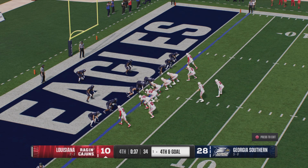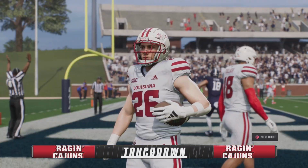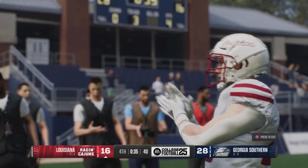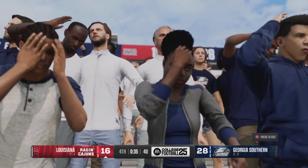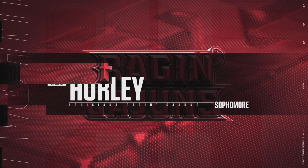A field goal really doesn't do much for you in this situation, so they'll go for it. Into the end zone he goes. Touchdown! Touchdown, Cajuns! And a nice touchdown, continuing to fight, continuing to play. This one, it's pretty much over. Down multiple possessions this late in the football game. It would take a miracle, but nice job by this offense continuing to fight, push the ball down the field, make plays.